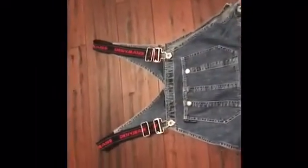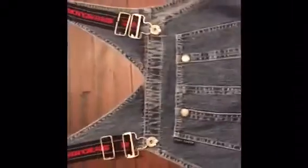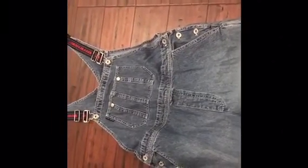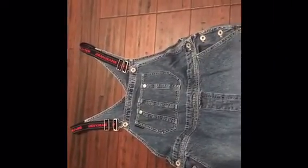Hi guys, so I got these DKNY overalls. I actually got these at the surplus store for $1. And they're from the 1990s. They've got the logo on the side and up here. I guess this stuff might be coming back. Some people have it listed for $40, $60. I haven't seen any sold, but I thought they were pretty cool, so I picked them up.